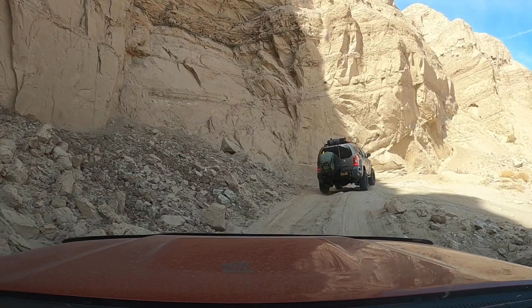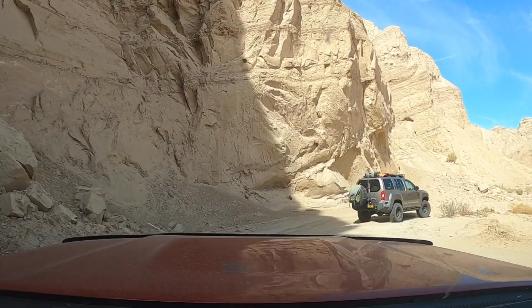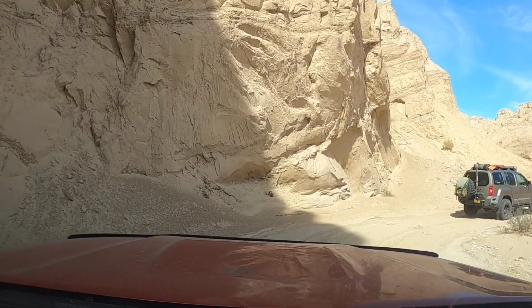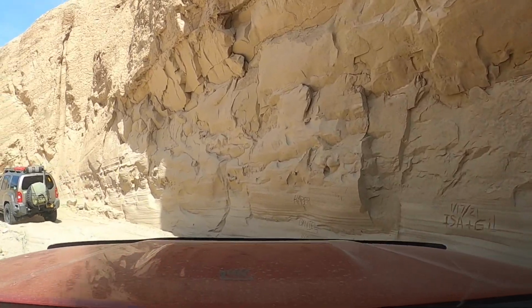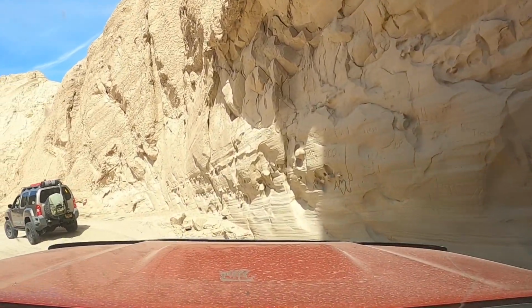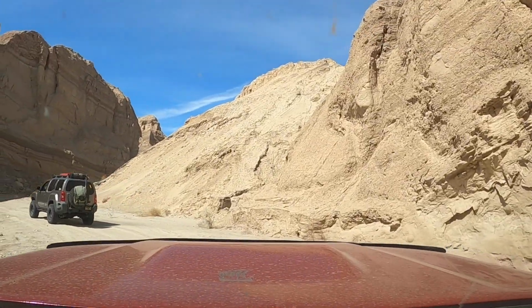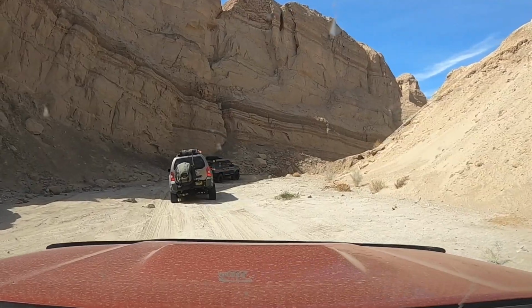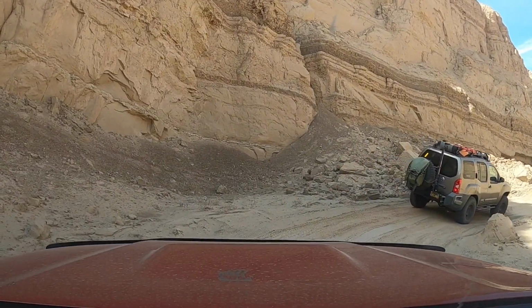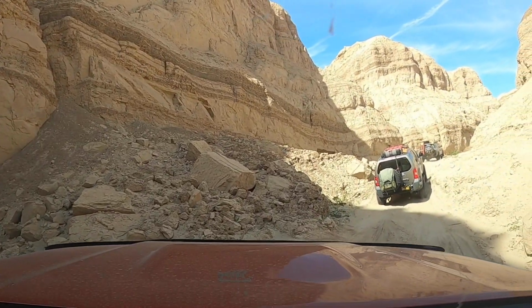And the nice thing about going out, especially with the Overland Bound group, is everyone has different rigs, right? There were fully kitted out beautiful Jeeps. There were 4Runners, fully kitted, full-size trucks. You can see the Xterra. There were Tacomas.